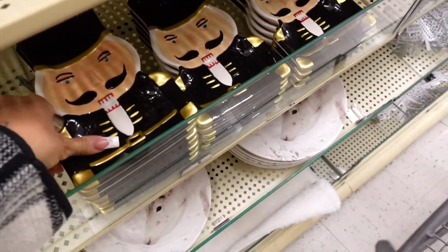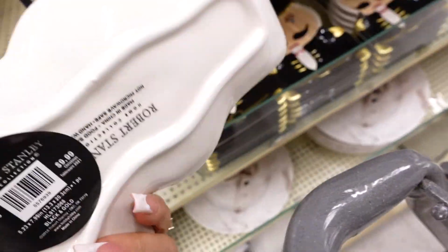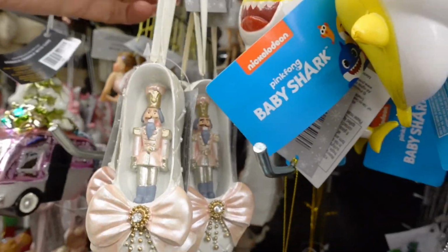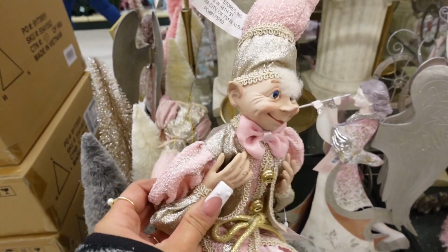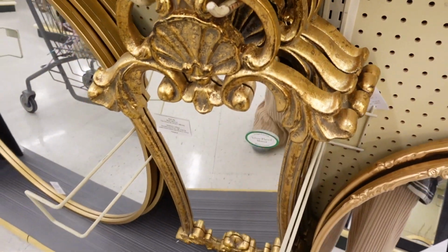Oh my gosh. Not the Nutcracker plates. I'm getting 4 of these. This was made for me. Oh my gosh. Yes. So these match our new mirror downstairs, so I'm gonna get 2 of these, I think, for the corner eating area.